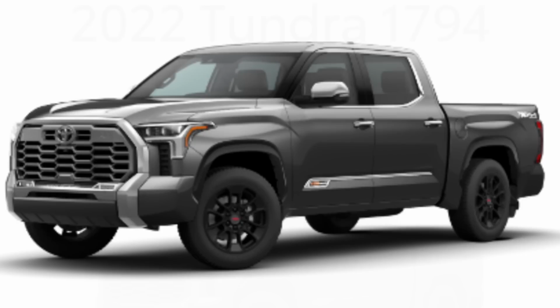In all the configurations I'm about to tell you, for me, it's 4x4 Crew Max, 5.5 foot bed. I don't need the 6.5 foot bed. I love the fact that Toyota has that option now if you're going to need it for a work crew or if you're someone who uses their truck for construction or anything like that.